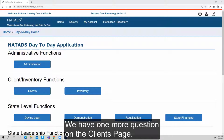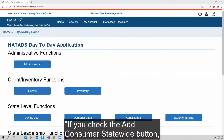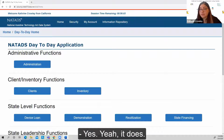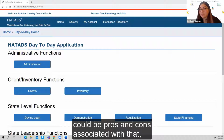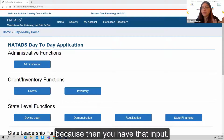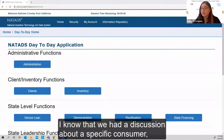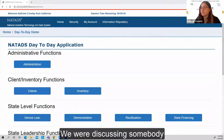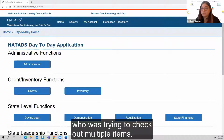Catherine, this is Megan. We have one more question on the clients page. If you check the Add Consumer Statewide button, does that mean that other centers can then edit that consumer's record as well? Yes, it does. I can see that there could be pros and cons associated with that, but it is really a very good tool to have at your disposal, because then you have that input. I know that we had a discussion about a specific consumer just the other day on the DLDC listserv. We were discussing somebody who was trying to check out multiple items.